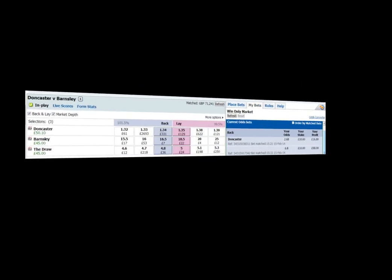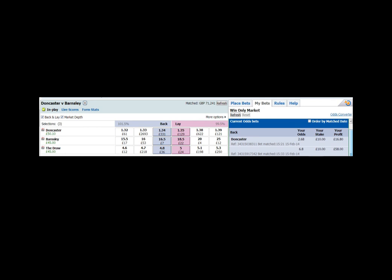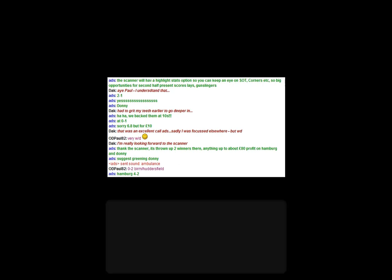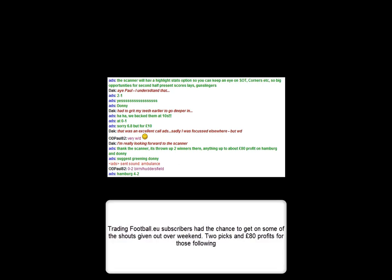We put out some advice in the Trading Football chat room on Saturday. And we did a couple of games in there. We picked up about 80 quid. This was one of them. Doncaster were 1 down, but they were well ahead on the shots on target, possession, etc. So we backed them at 6.8 at 1 down, and they came back to win 2-1 nicely.